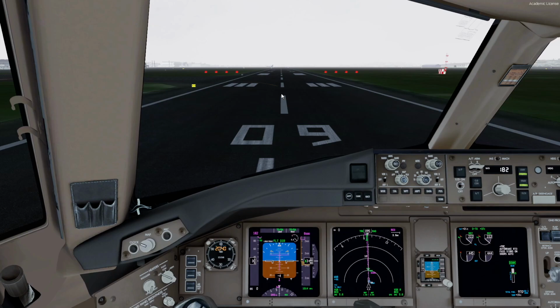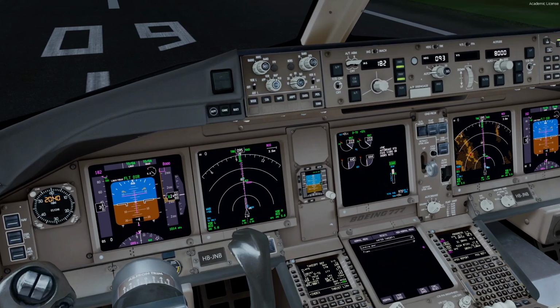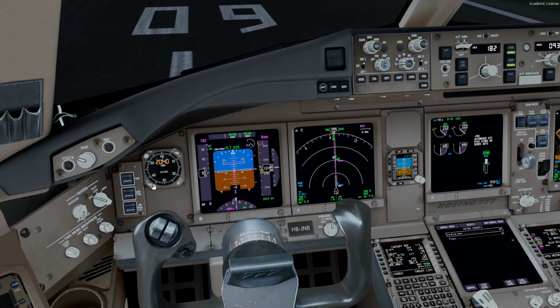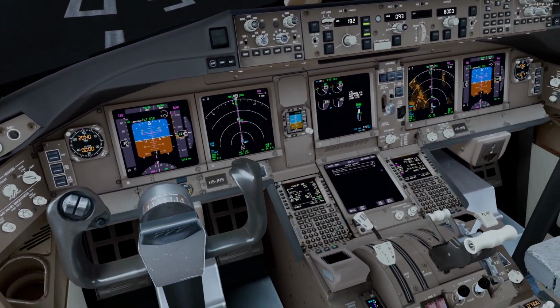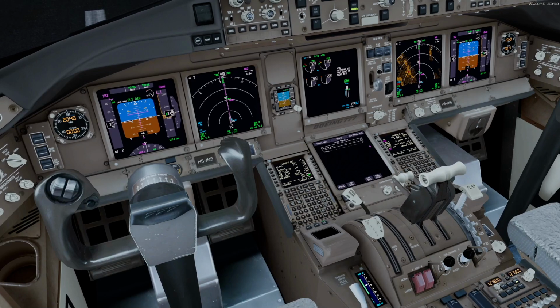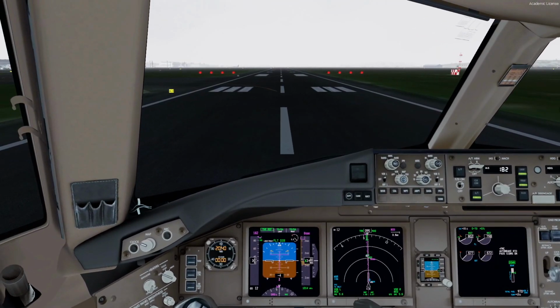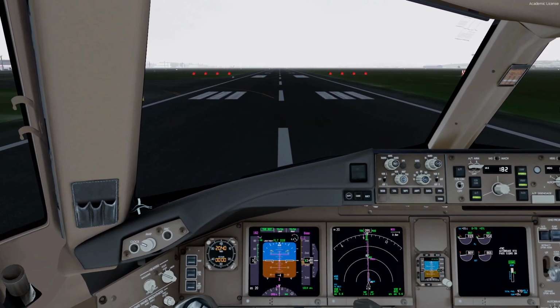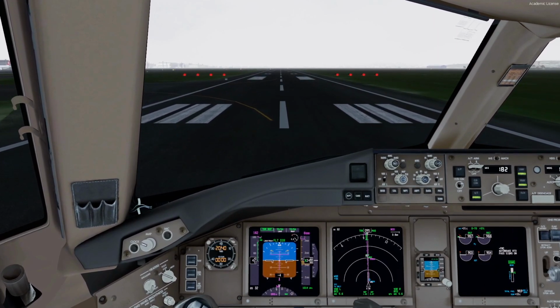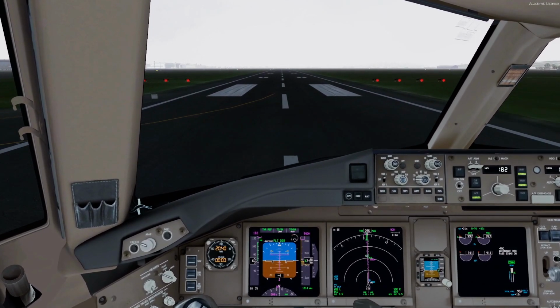Alright, and he's off, so we are good to rock and roll and head off to Zurich. So starting the timer, and now let's see. Throttles to around 50%. Thrust set, TOGA. And there is that beautiful sound, amazing stuff. Let's check the outside very briefly.